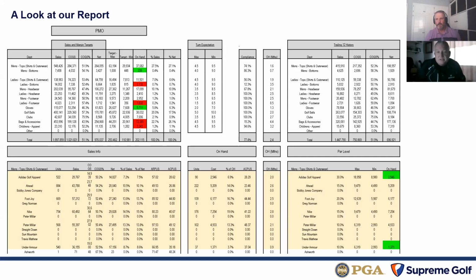So the template starting in the top right-hand corner, trailing 12 history, is kind of the 30,000 foot view, very generic: sales, cost of goods sold, percentage and margin. As we move to the top left part of the screen and we get into targets, we can establish between a 5 to 8% growth year over year on the sales side.